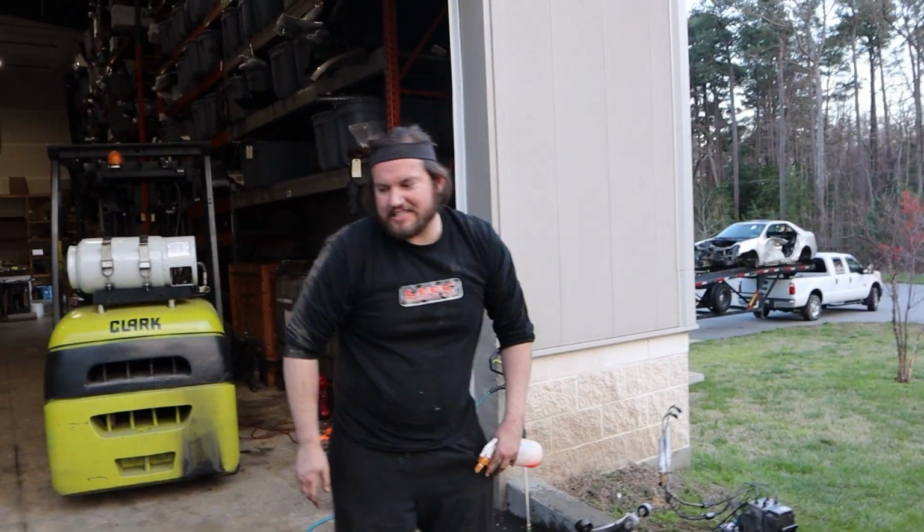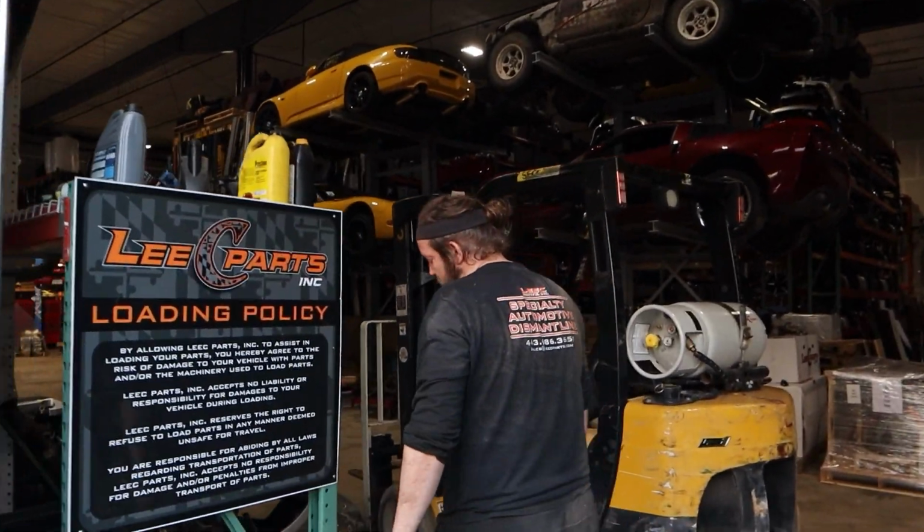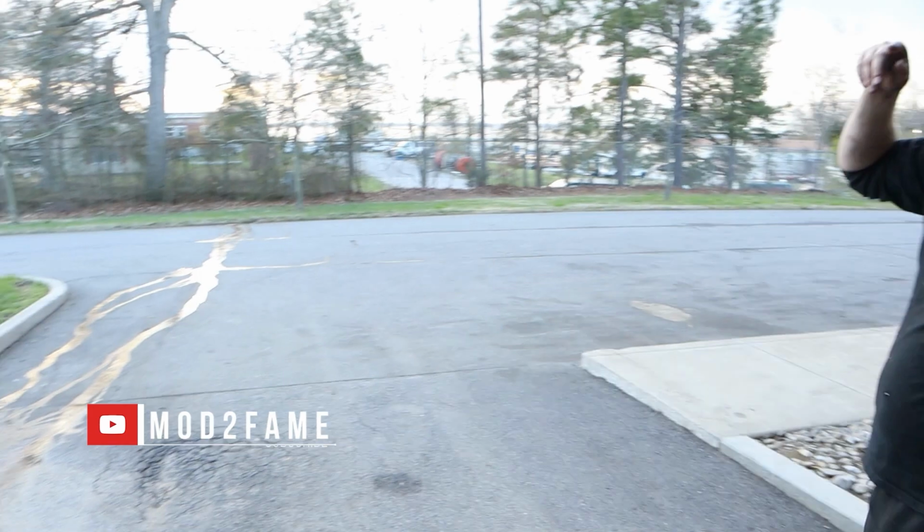So what do we, I mean, do Vectors? It is C6 Z06 shocks, though, all the way around. I was asking about that front sway bar. Do you guys run front sway bars on, like, drag cars? They don't. Vettes? Yeah. They take them off. Yeah, because I was going to say, I know a lot of guys do that. A lot of guys with RX-7s do it.